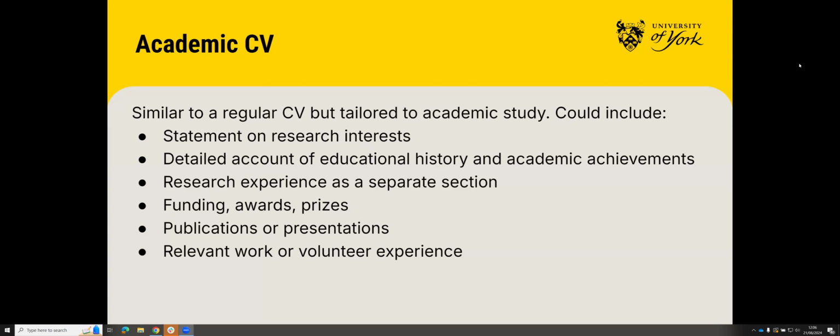Again, any work or volunteering experience. And if you're a member of a professional body, such as the British Psychological Society or the Royal Society of Chemistry, do mention that as well.